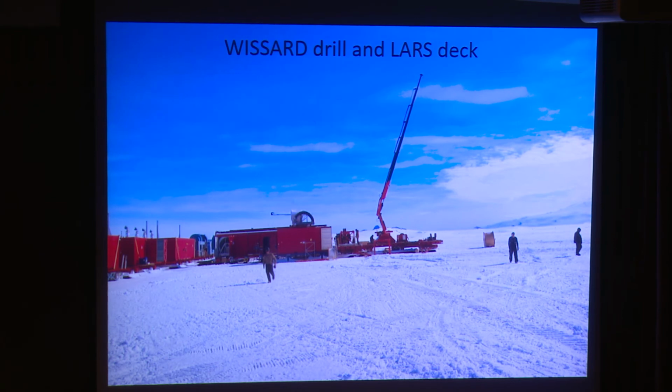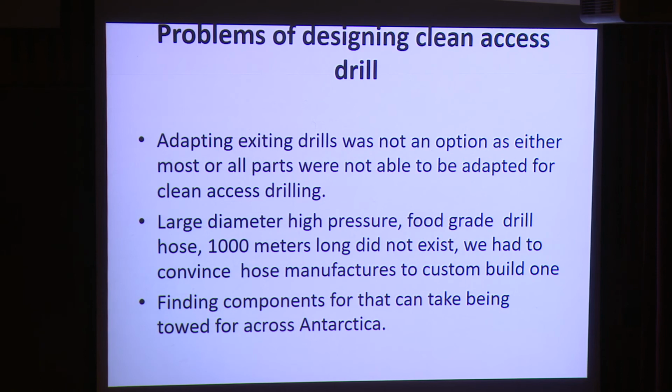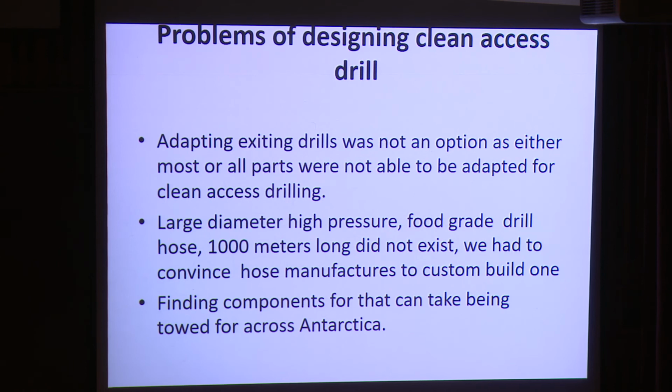So this was out actually at, I think, the test site. The problem we had when we started designing it, you couldn't adapt any of the other drills that were of the right size because basically they're all made of iron pipe and non-food grade everything. They're just car wash heaters. The hose for this didn't exist.